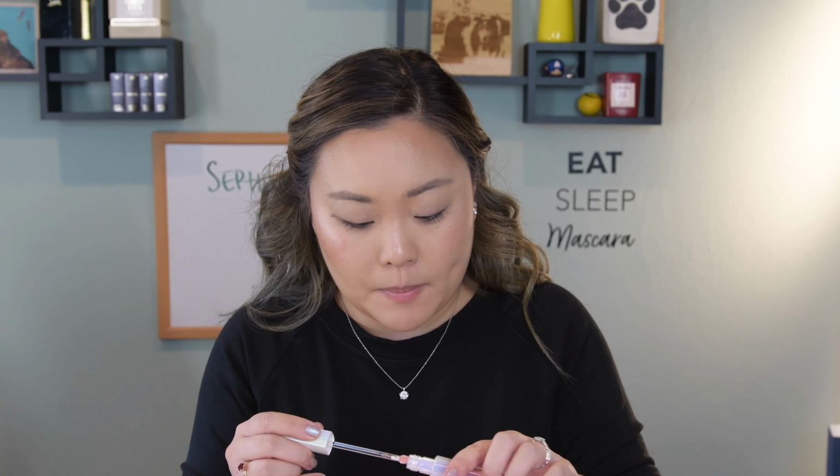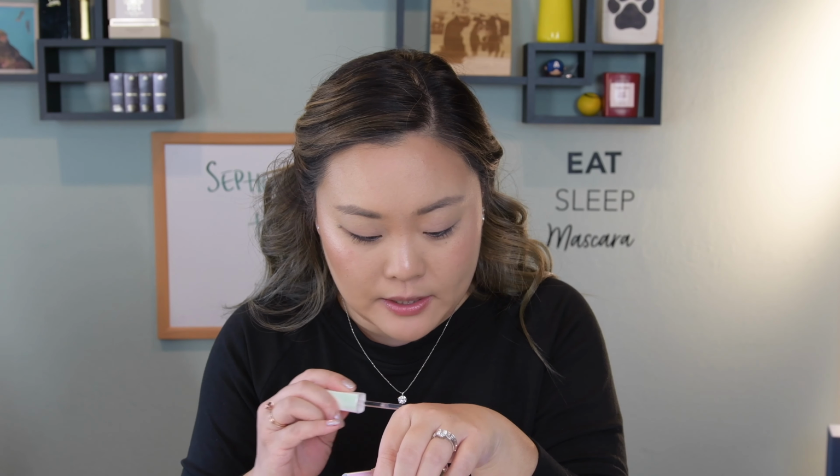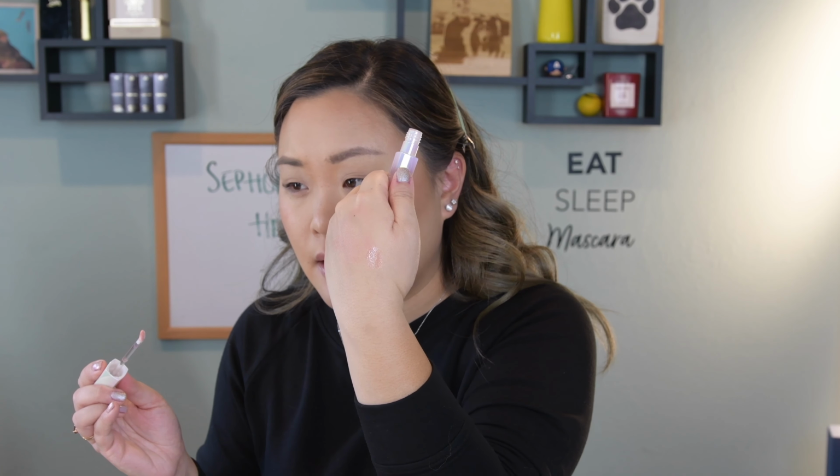This is actually quite a thick formula. I'm not sure I was expecting that. It feels more like a gloss than really like a lip balm. When you swipe it on your hand, it doesn't look like it's very pigmented at all, but it definitely gives you a bit of a sparkle on your lips and looks quite a bit more pink. But it does feel very hydrating, so I guess there's that at least.